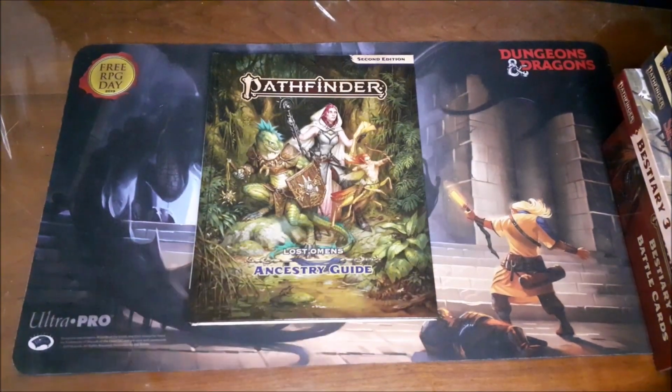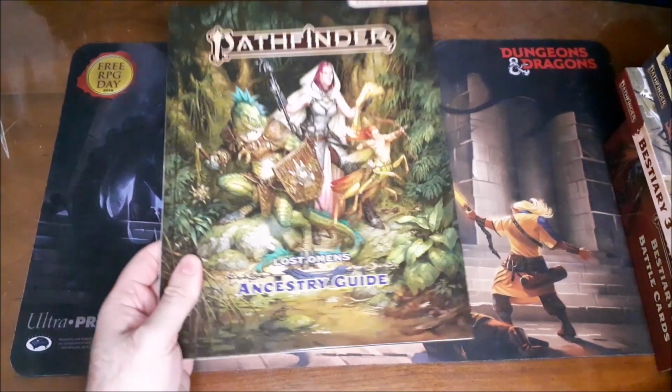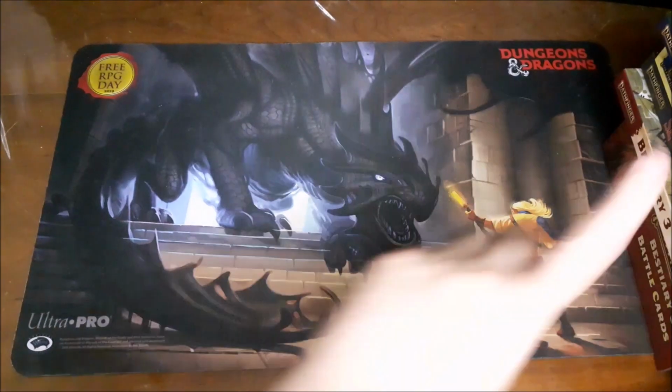It is a fantastic book, and if you know someone that's a player, specifically in Pathfinder 2nd Edition, and they don't have this book yet, this would be a great gift to give them, because there's just so much cool stuff that they can use in that book.